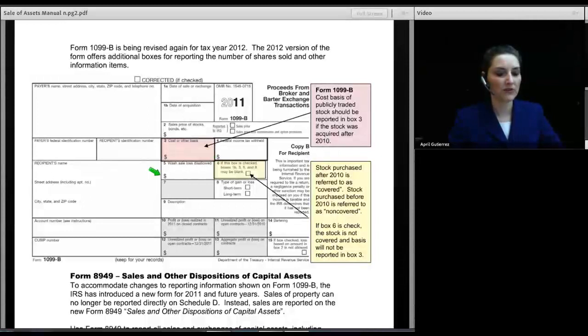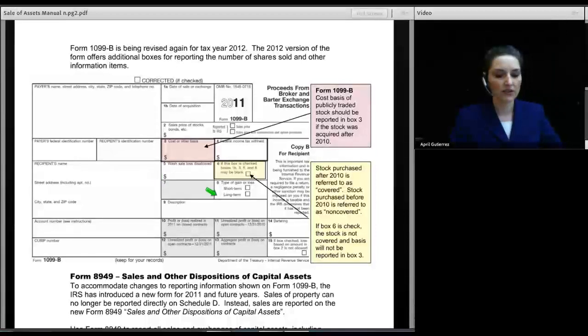Box 5 is where the wash sale loss disallowed would be entered. So presumably if we have cost and we have sales price, and the sales price is less than the cost, we would have a loss. And if this is a wash sale, then box 5 would have a number in it representing the amount of wash loss not allowed. Box 8 shows where you can indicate that it was short-term or long-term, and again, box 8 will be blank if box 6 is checked.